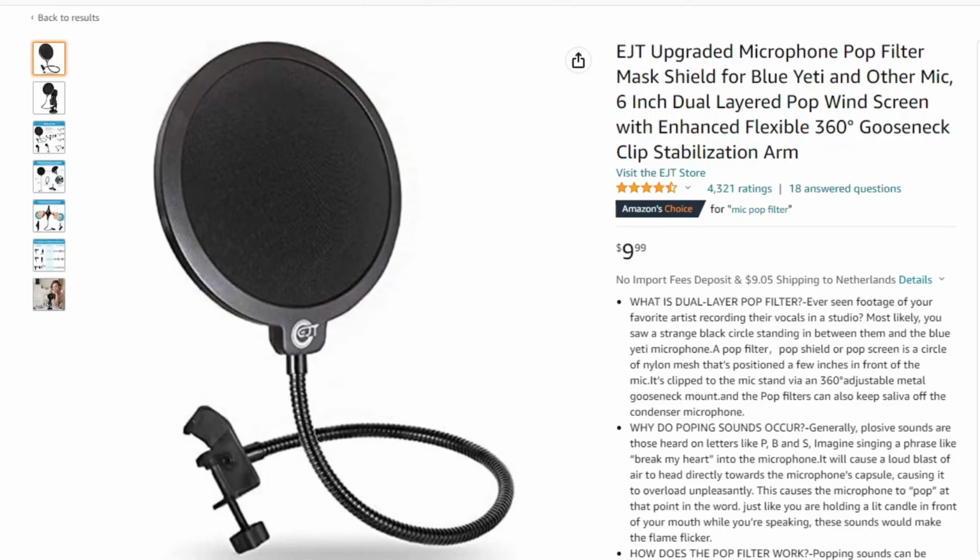Pop, pop, pop, pop, pop, or pop, pop, pop, pop, pop. You'll probably hear a pretty big difference. It's because this foam is stopping the air, and the same with the pop filter, which is the round disc, is stopping the air that comes through and that wave of air that comes with it, which sounds really unpleasant. Pop filters and windshields are really cheap, so definitely don't try to cheap out on those.